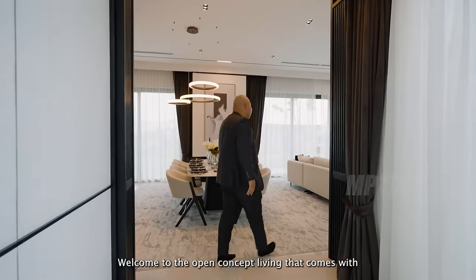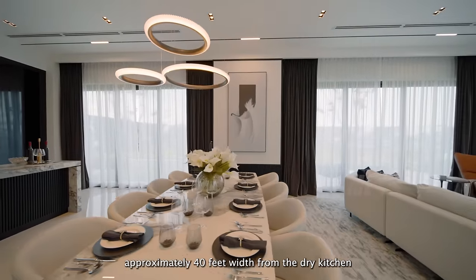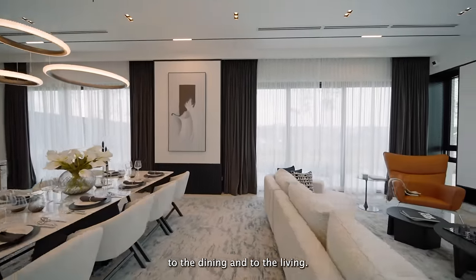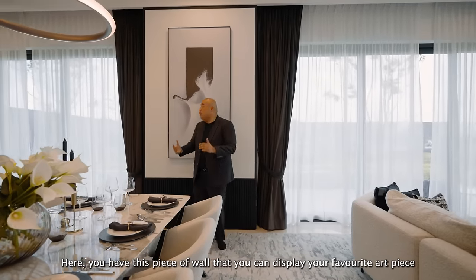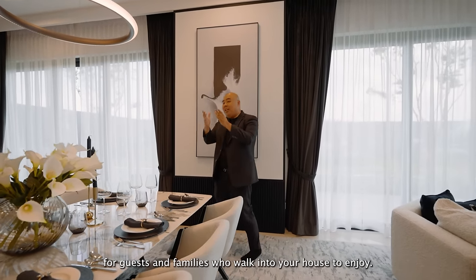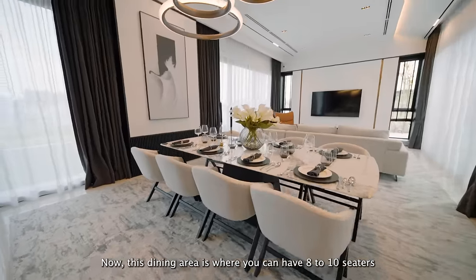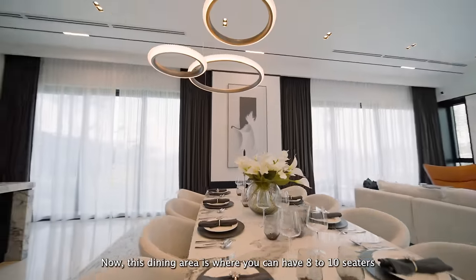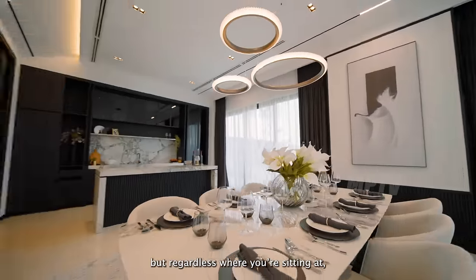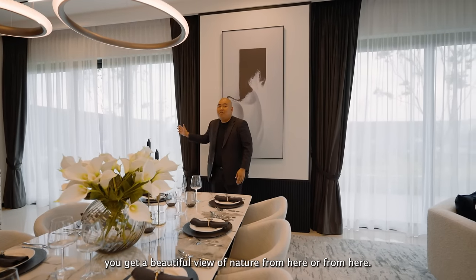Welcome to the open concept living that comes with approximately 40 feet width from the dry kitchen to the dining to the living. And here you have this piece of wall that you can display your favorite art piece for guests and family who walk into the house to enjoy. Now this dining area is where you can have 8 to 10 seaters, but regardless where you are sitting at, you get a beautiful view of the nature from here or from here.